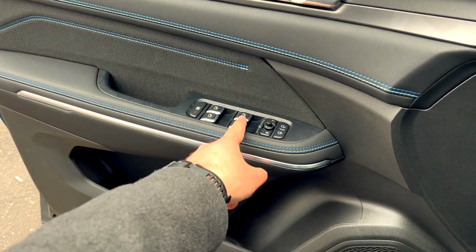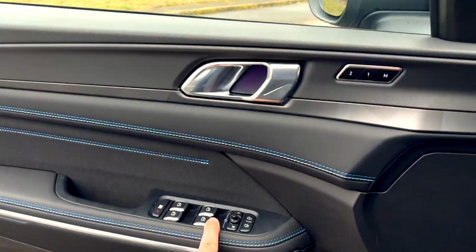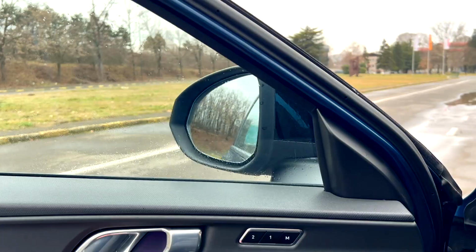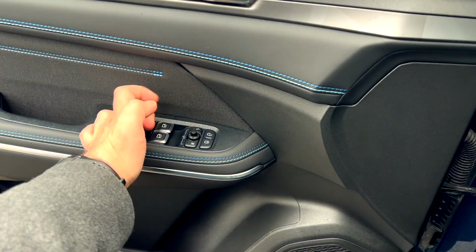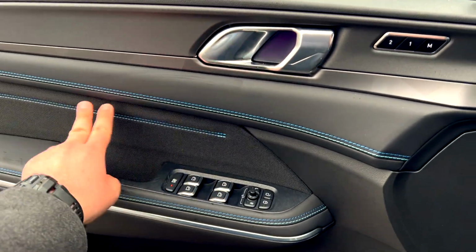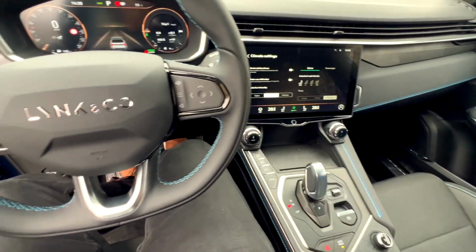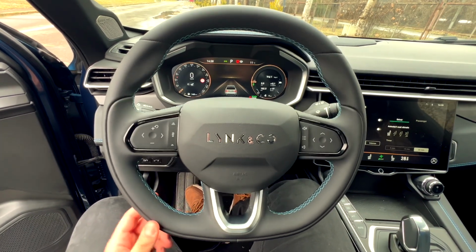On the driver's door, you have your power windows. They go down very slowly if you don't push them down all the way. Interesting. You have your power mirror controls, and they also took this from Volvo. If you press left and right at the same time, the mirrors will power fold in and out. Those are your power locks, obviously. This stitched leather armrest with this blue and slightly different blue stitching. And in terms of interior features and content on the Lynk & Co. 01, that's about it. So let's go ahead and move it along to the quality and the storage.